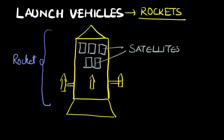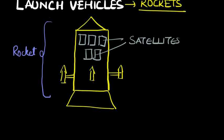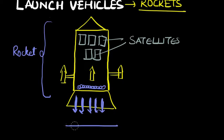Now what happens is that whenever this rocket has to move up, it starts burning its fuel here, because of which energy is produced, and this energy moves out of the thruster in this direction. As this hits the surface of the earth, an equal and opposite reaction is created, which pushes this rocket out of the earth, and it is required to have an escape velocity.